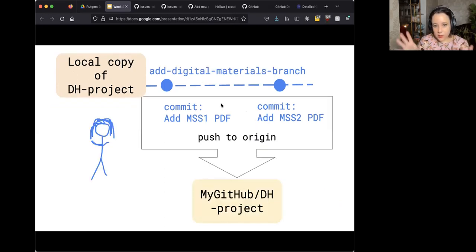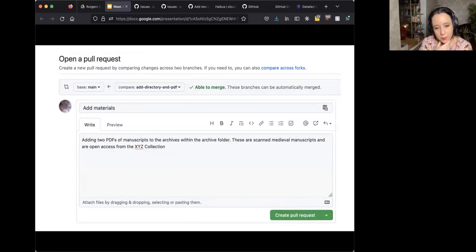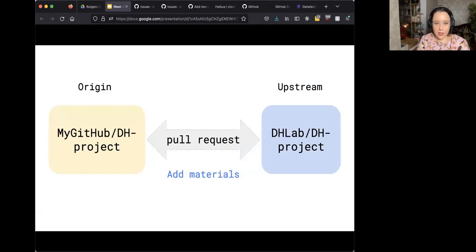Once they're satisfied with all the changes they made, they could push it to their origin, which is where my GitHub version of that project is. So now it's going from my local computer to the cloud, to GitHub, to their website. And then like we did with the haiku, we open a new pull request. We're adding these materials there. We said where we added them and why. Basically, the person who's contributing is requesting that the Upstream project pull in those changes they made. That's what a pull request is.